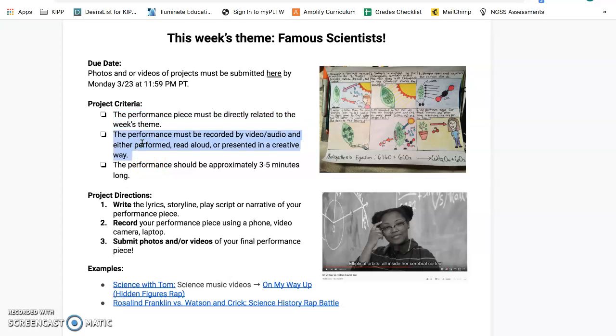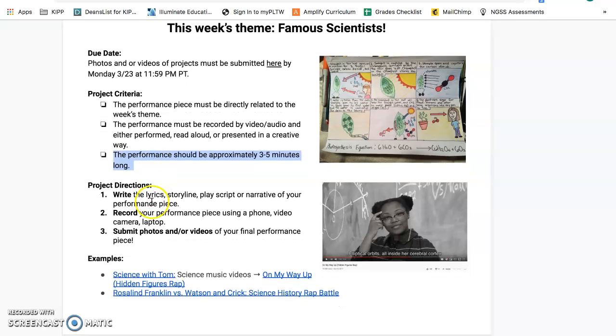You could do a video or audio performance, read aloud, or present it in a creative way. And the performance should be at least 3 to 5 minutes long. So if it's not that long, go back to the drawing board, come up with some more material. Here are the project directions.